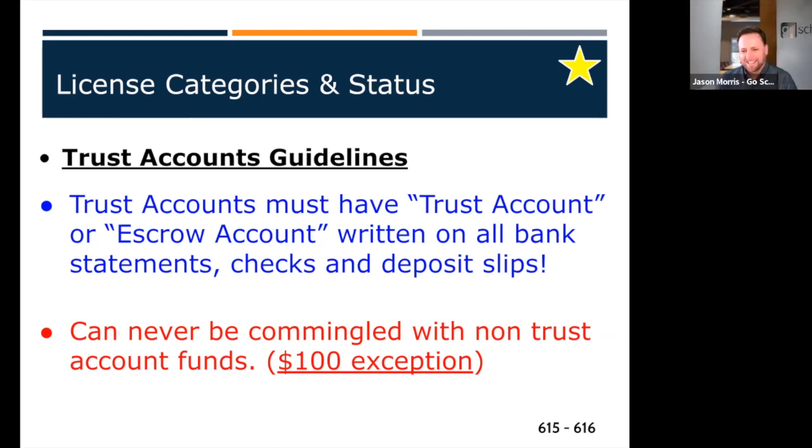You don't want to pay your $45 firm license renewal with your trust account check because, hey, that's not your money. That money belongs to somebody else. And so that's one of the reasons you need trust account on the check. You need trust account on the deposit slip. You need trust account on the bank statement.